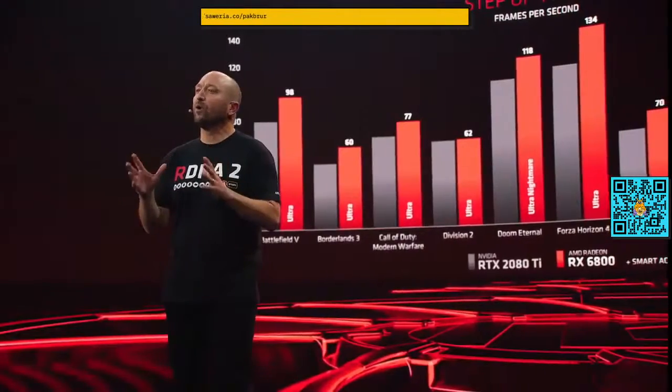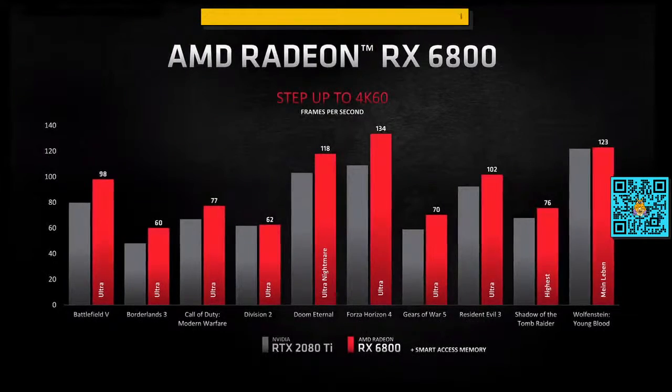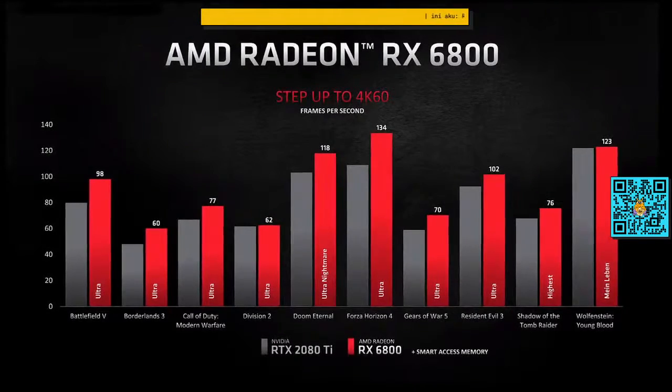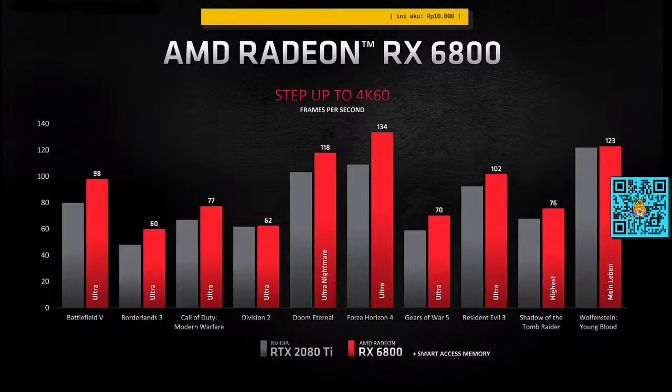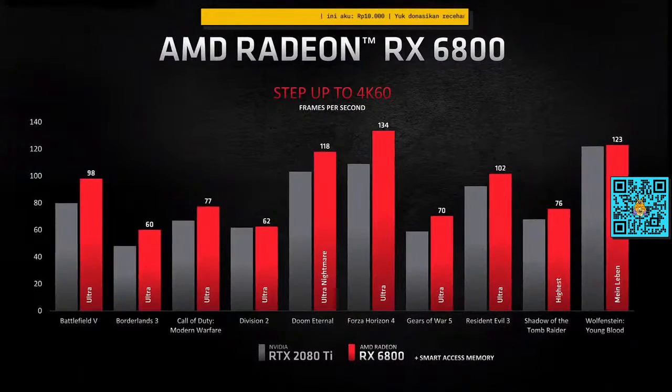It delivers head to head performance with the RTX 2080 Ti, which was launched at $999. The 6800 delivers over 60 frames per second in all of these games, giving you the confidence you need to step into the 4K gaming experience.